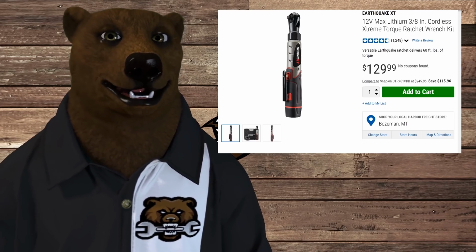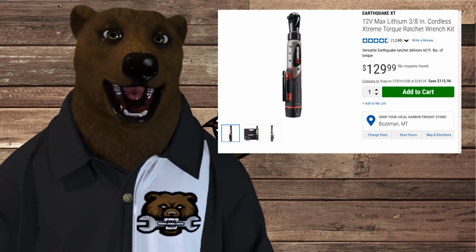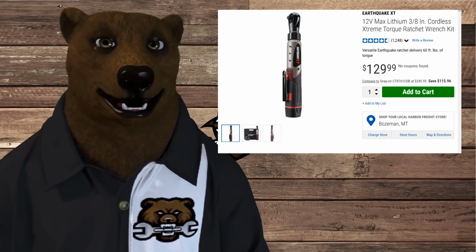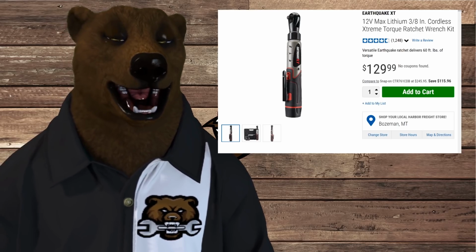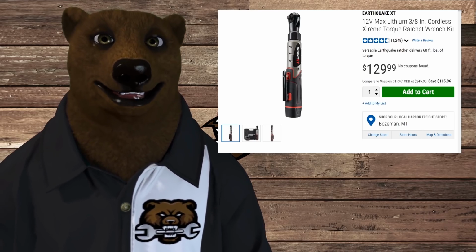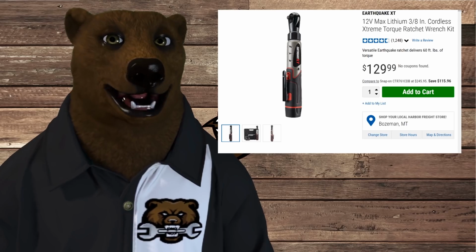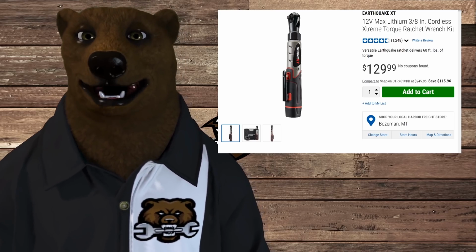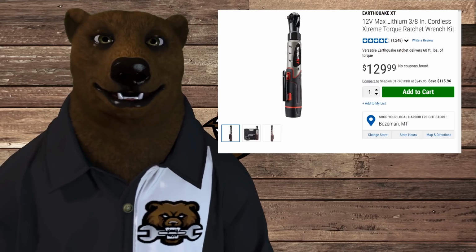And I talked to him about a few items. He said he'd do 20% off of this one. And I'm like, you know what? I got to do that. It was marked down to $96. He did 20% off of that. $77 for the Earthquake XT. I had to do it. So we'll have a review on that coming up sometime here in the future.